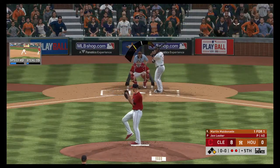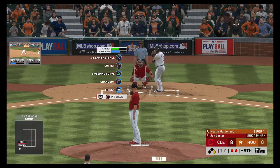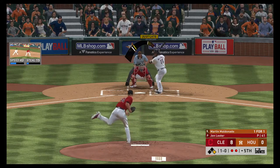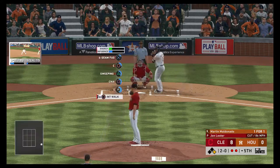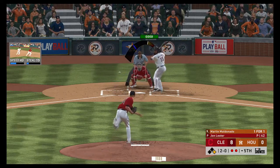Now batting, standing in now, Martin Maldonado. He'll watch a sinker here that misses, it's ball one. A base hit in his first trip. Look out, 2-0 now. He's got to find a way to grab some composure out there and not let this inning get away from him.